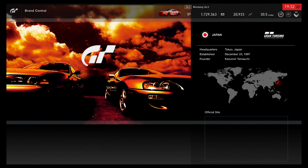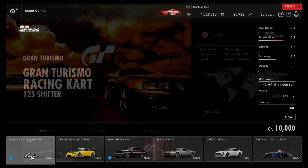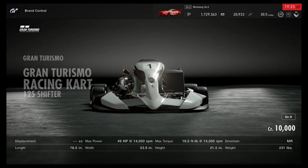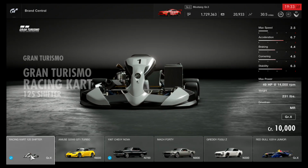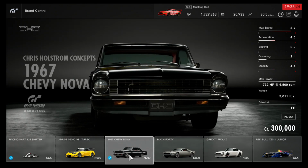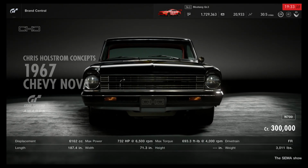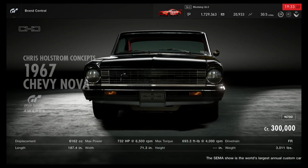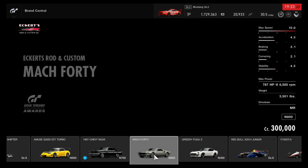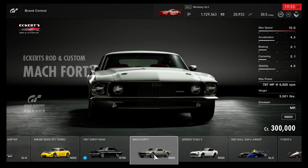Moving over to the Gran Turismo cars. Yes, the Gran Turismo cars I have a lot of. My favorite car out of them all is this 1967 Chevy Nova. You can race in crazy races with this car. Its handling is horrible, but it's there.